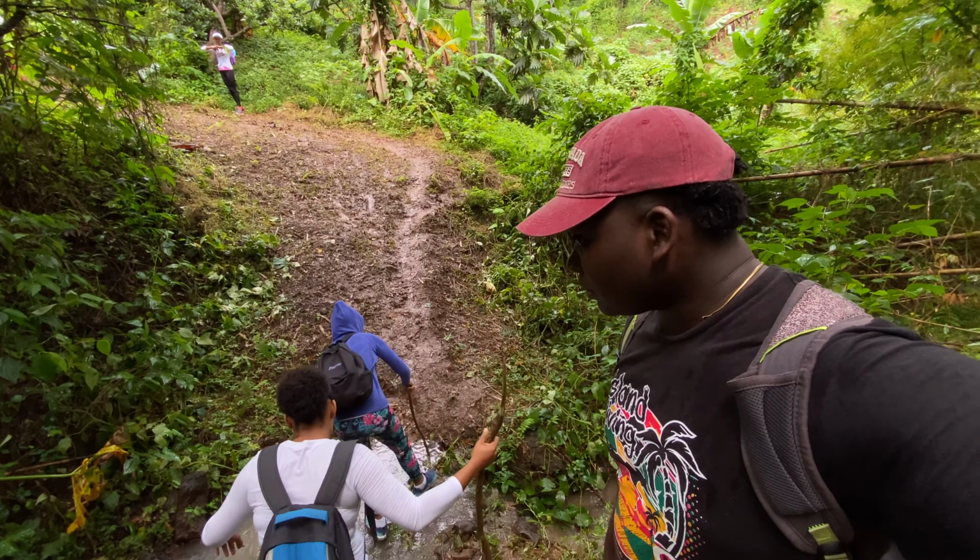For now, we are just heading up the riverside, so I guess as we head up the riverside we would meet up with that waterfall. So if I'm not mistaken, I think we are finally here. After about an hour and 15 to 20 minutes, we have reached. If it wasn't for the terrain and the weather, it would have been much shorter, at about an hour.